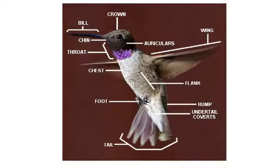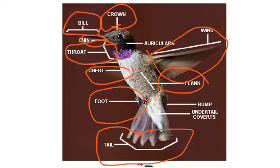Did you know that a hummingbird has a crown, bill, chin, throat, chest, foot, tail, undertail covers, and a rachulus, and a flank, and a rump? The first time I saw a hummingbird was on my bird feeder. Or, as other people might call it, a hummingbird feeder.